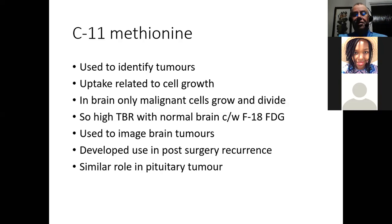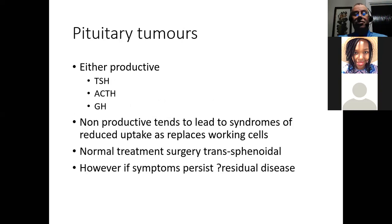And the reason it's good is that it's related to cell growth, but not metabolism. So you're looking at cells of higher cell growth turnover, and this includes adenomas. But then there's no uptake in some organs like the brain because the brain isn't growing anymore. And as a consequence, you get a good target to background ratio. And so we use it for some brain tumors, and that can include pituitary tumors, which are endocrine.